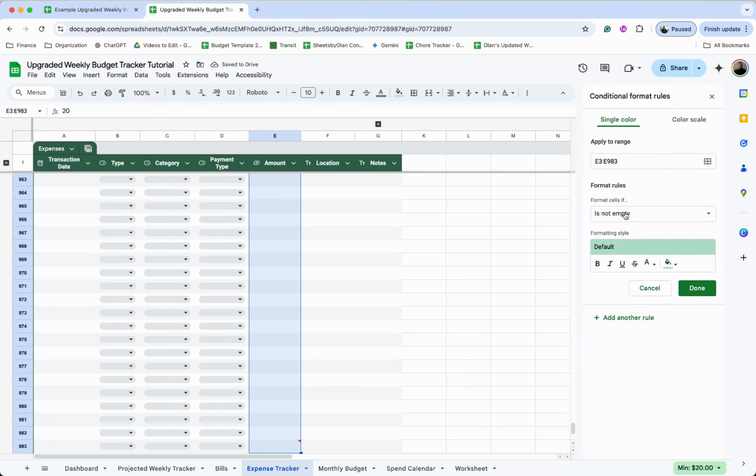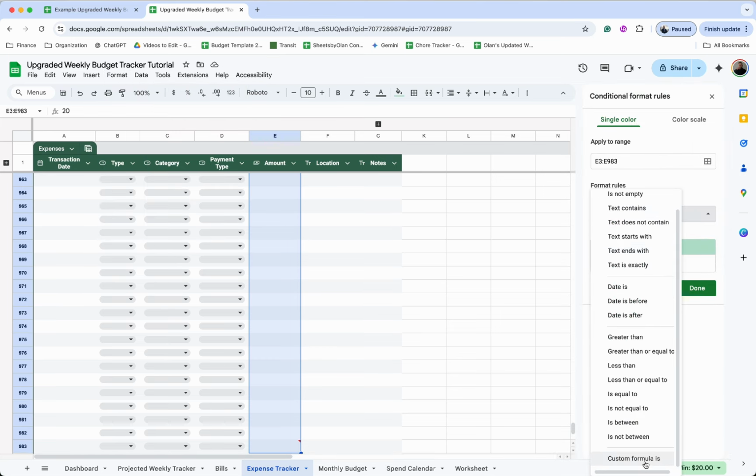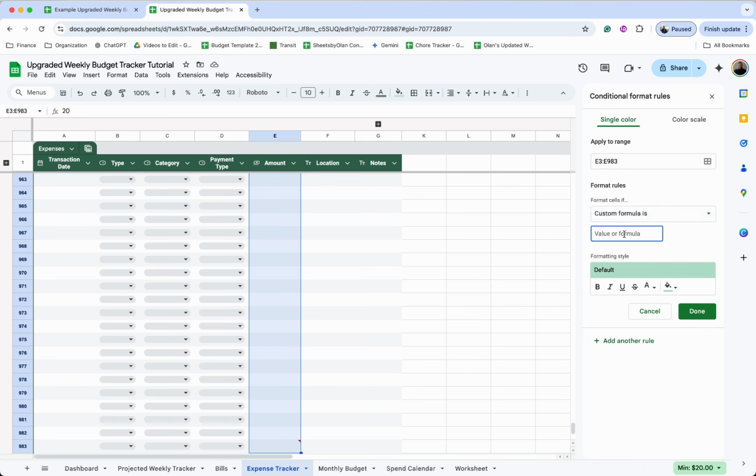Where it says Format Cells If, we'll use the drop down to select Custom Formula Is. Then in this formula box, we'll type equals and open parentheses B3 equals. Inside quotes, we'll put credit, then put a comma. E3 is greater than 0, close parentheses.